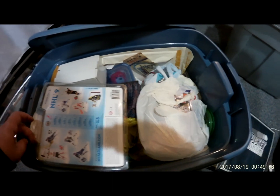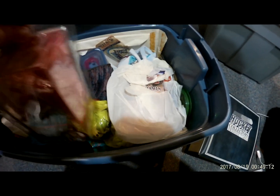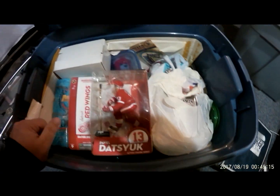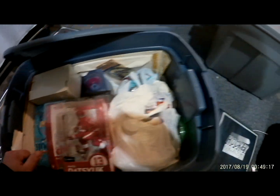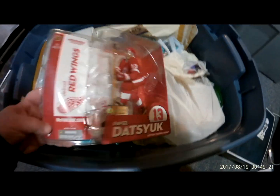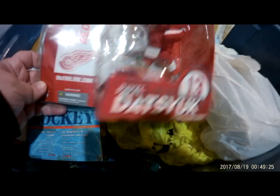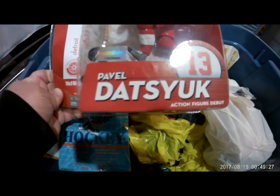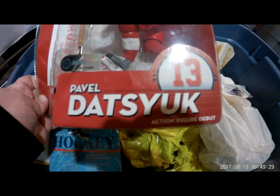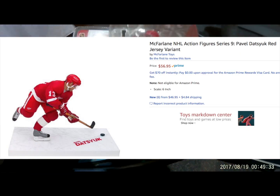Oh, there's an interesting odor coming from this box too. Kind of smells like beer. I think we did find some beer can or something in one of these, so this might have been it. This is the Detroit Red Wings. It looks like a Russian guy. Number 13, Pavel Datsyuk. Okay.